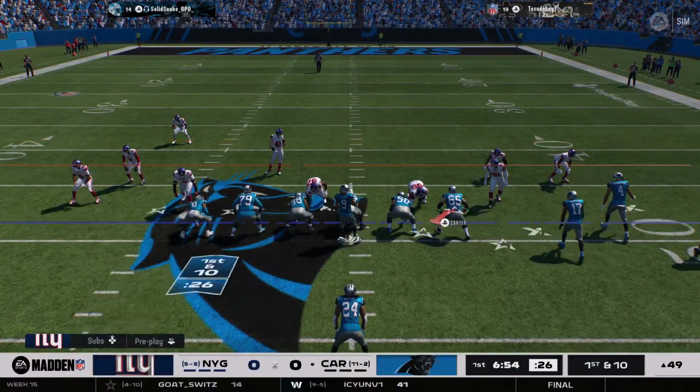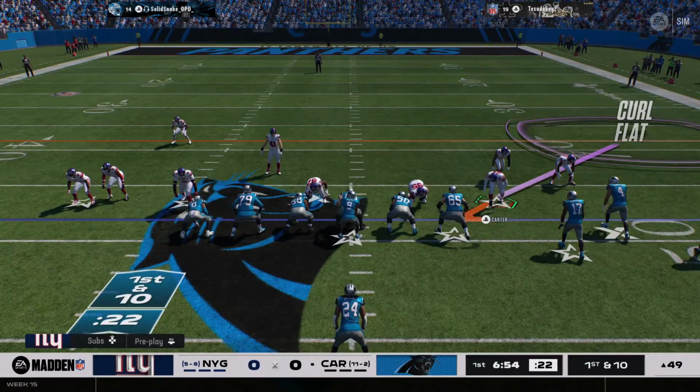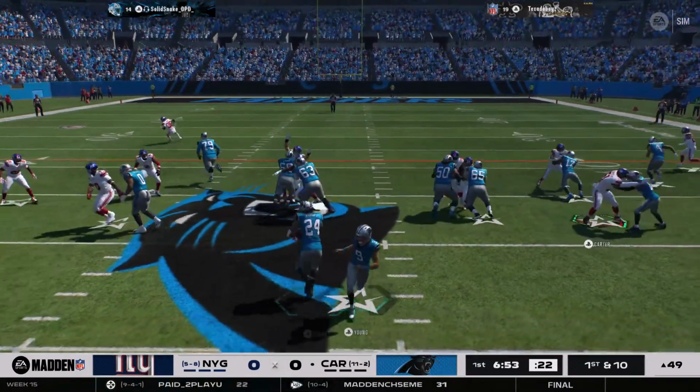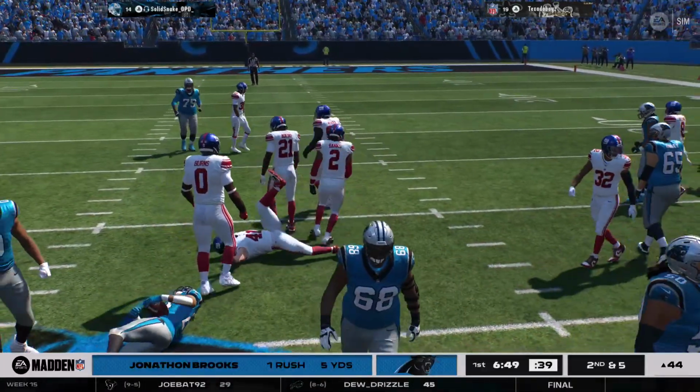Trouble, 38. Here we go, set. 45, wide. Hut. On 1st and 10, it's Brooks. And he'll take this ahead for about 4.